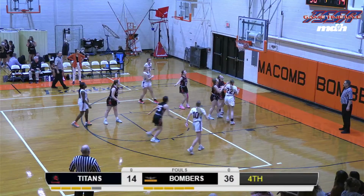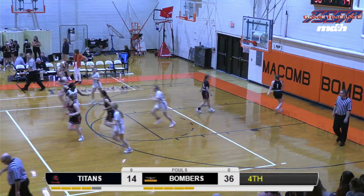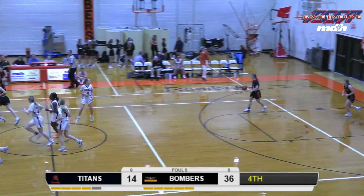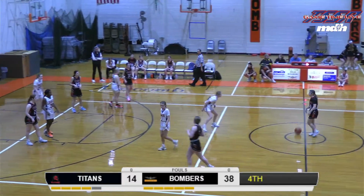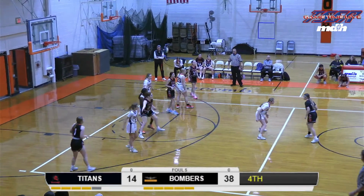Holthouse, nice pass down low. Hare, nice little turnaround jump shot will fall. Hare's got 7 points in the game now after that bucket.